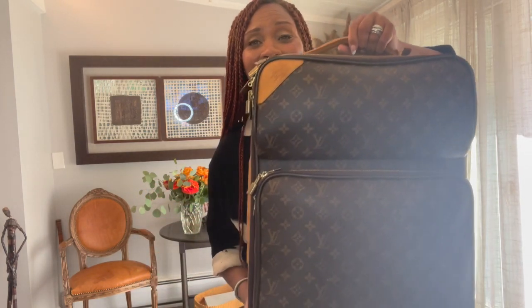And it's vacation time. Who wants to travel in style? Stay tuned. So, we're talking pre-loved, folks. Pre-loved is the way to go. So when you are wanting to travel in style, pre-loved. Look at this. Look at my roller bag.